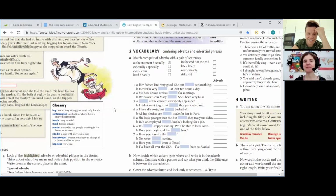Well, at the end of the concert, which means when the concert was finishing, right? This is a good example. I didn't want to go, but in the end they persuaded me. Means, but finally, but they persuaded me. Yes, you're right. I think I'll try to think of it as A is like a physical context. It's at the end of the concert. The concert has finished, and in B, it's more like a non-physical context. In the end, it's kind of an idea that, finally, yes, after some time.